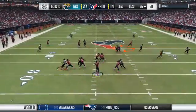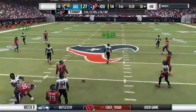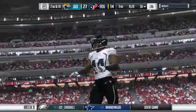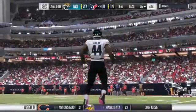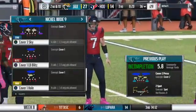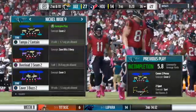On first down, he'll drop to throw. He couldn't quite hold it. Got hit. Ball pops out, incomplete. Looked like they had an opportunity for a big play across the middle, but he didn't have the concentration or the focus necessary and dropped it before he could haul it in.